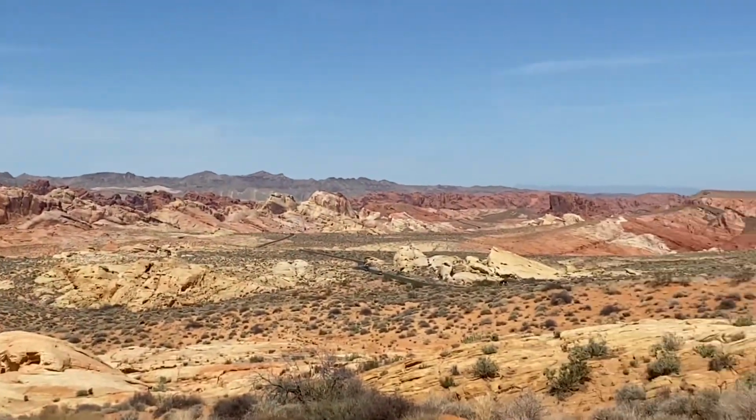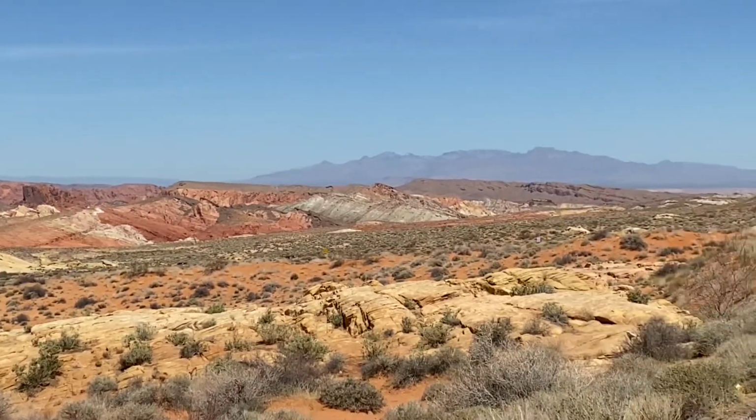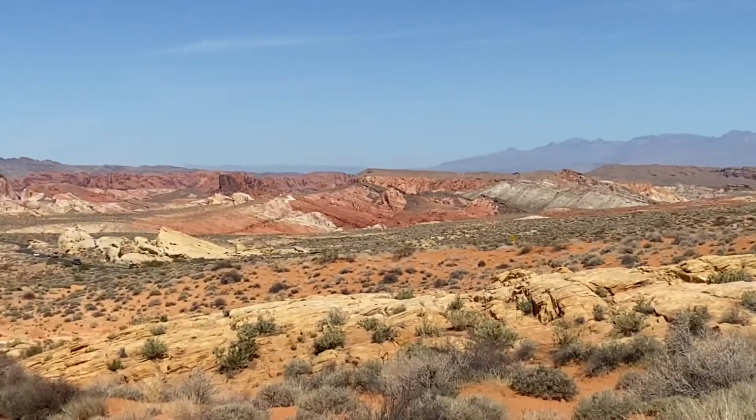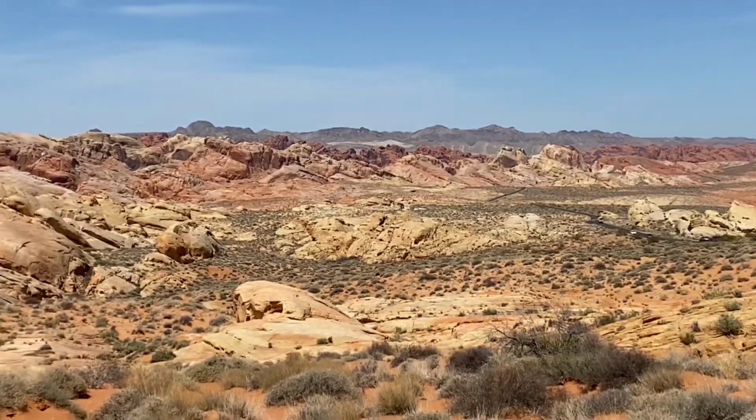Not sure if this is actually Rainbow Vista. The beginning of the trailhead that I was just on said Rainbow Vista Trailhead, but the end of it said Fire Canyon. So, not sure what trail I was on.